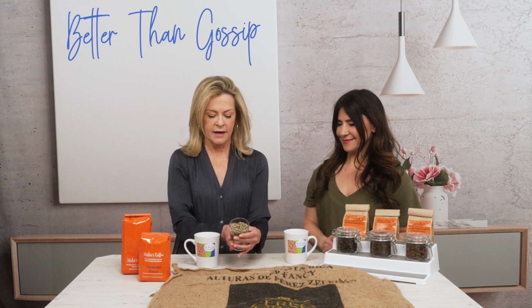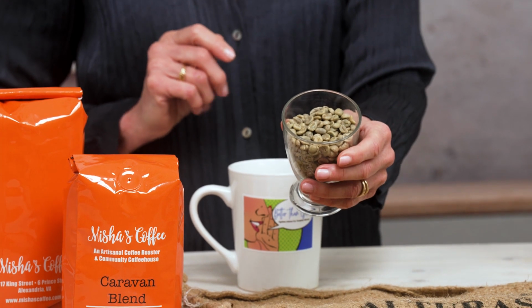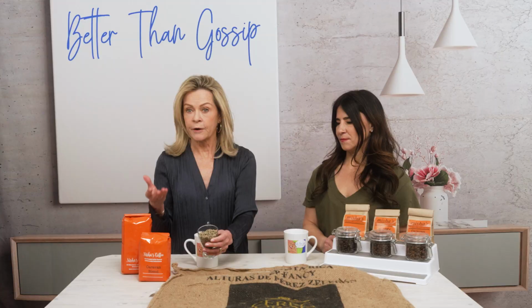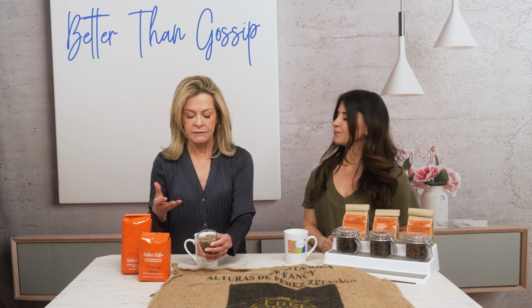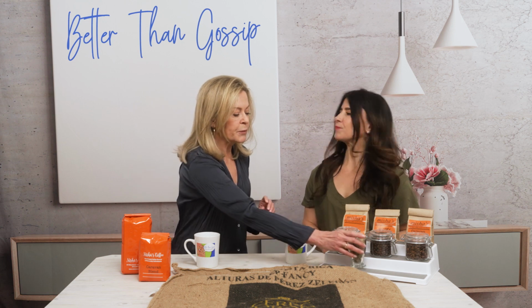And these are the little guys that come. The beans are actually green when you get them, right? Yep. And then you roast them, and the beans can be different sizes depending on where they're from and what type of bean they are. So this is Coffee 101. What is it people need to know, starting with where the coffee is grown?